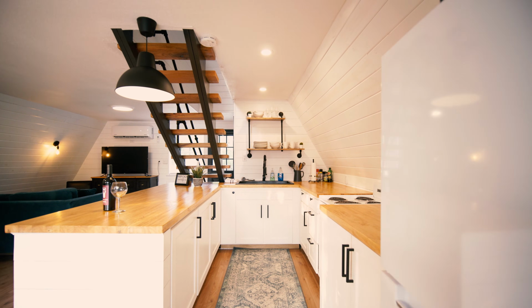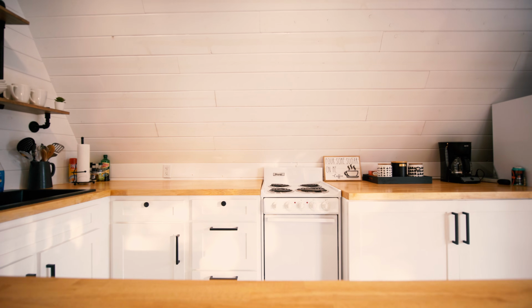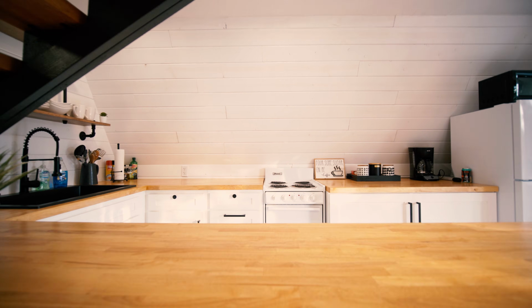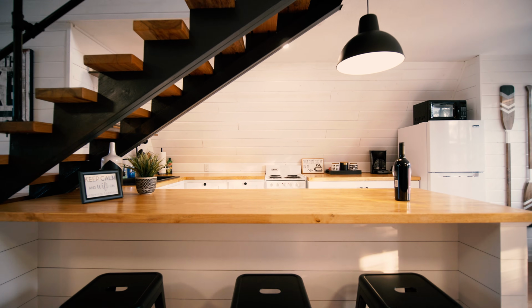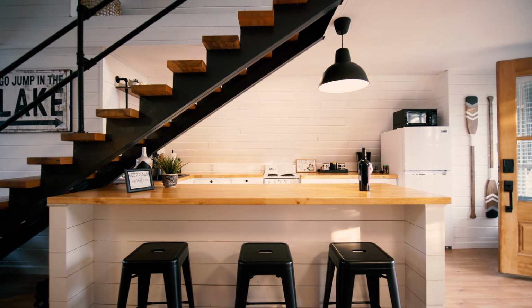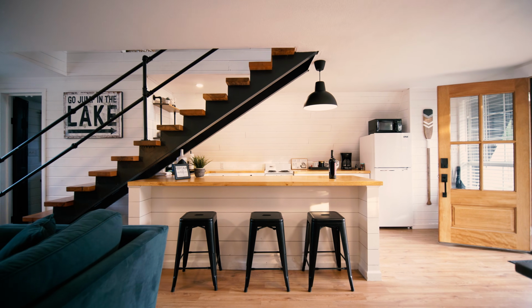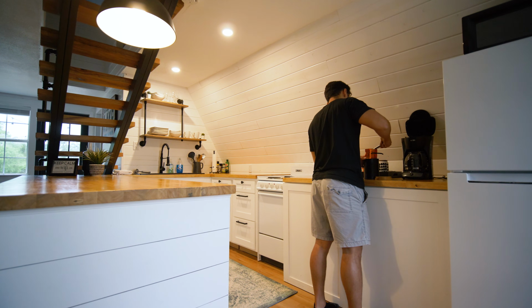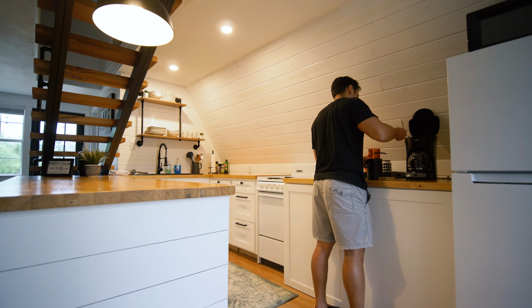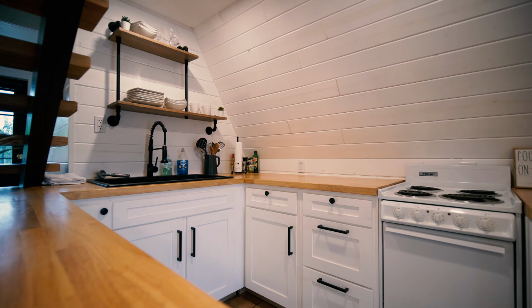In addition, there is a micro 4-burner stove. This is like the cutest stove that I've ever seen. It even has a little oven on the bottom. It probably measures only about 2 feet in width, but it's perfect for a short-term stay, even a long-term stay. I think you could really make this work for yourself. There's an apartment-sized fridge, a microwave, coffee machine, all the coffee you would need, basically all the essentials that you would expect to find in your house. We have them here in this house.